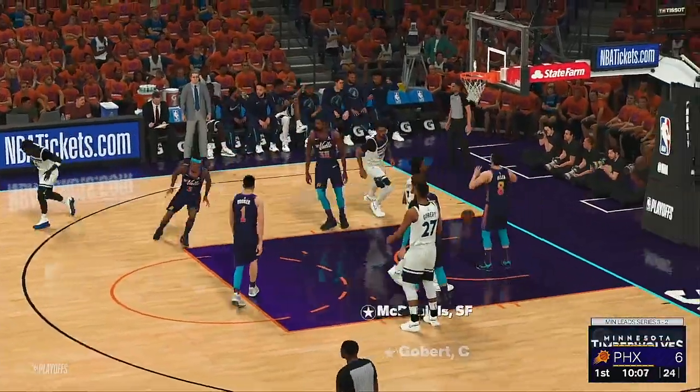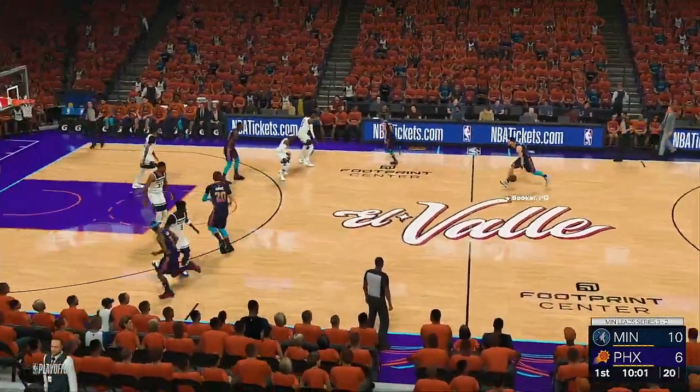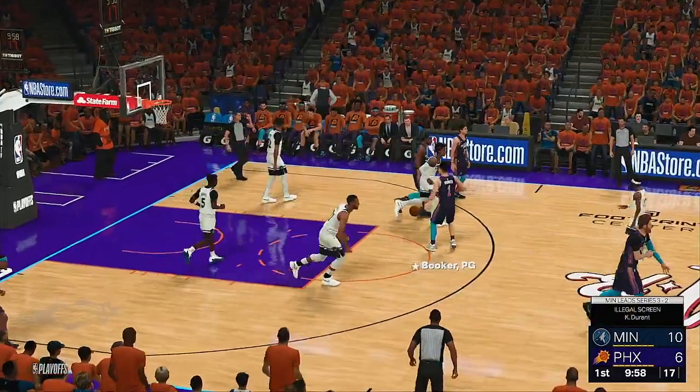Gobert, the pass to McDaniels. And he takes it in for the layup off a very nice feed. And this is how you want to start the ball game. 4-for-4 from the field. Seems like they're right on point and can't miss.